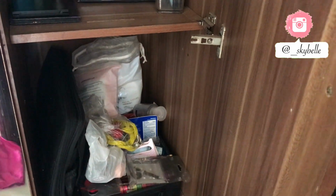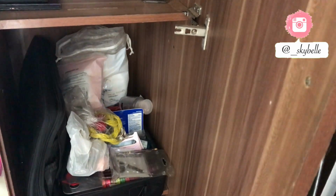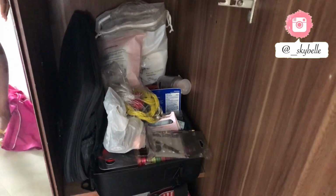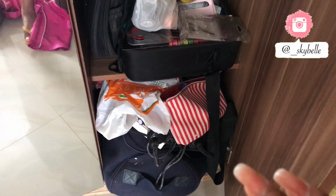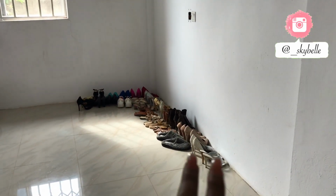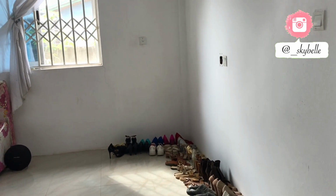And down here are the makeup products I use for clients. It's not very arranged, it's just in the makeup bag, so I just threw it in there. I'll get to it later. And I have my hair tools and miscellaneous sewing kits and whatnot down here. In my room right here, I have all my shoes arranged and laid out there.